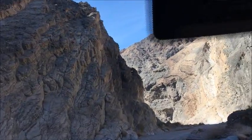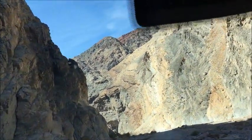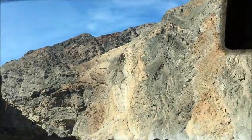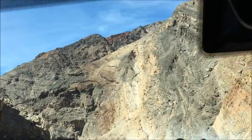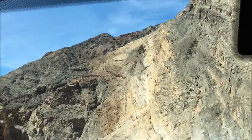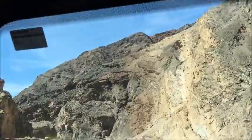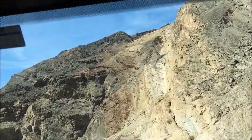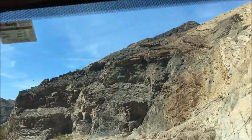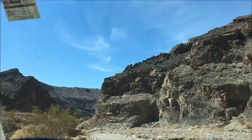Yeah, this is the nicest I've seen in Titus Canyon. If you were to drive in like a Toyota Camry or Honda Civic in this, probably would have been just fine. But not much scrapes. But don't come here after a rain wash. Rain will wash it all out. And yeah, you'll be screwed.